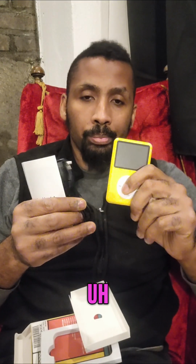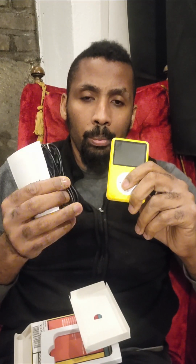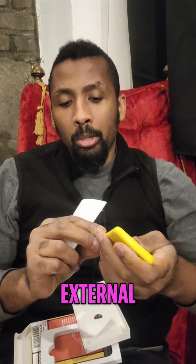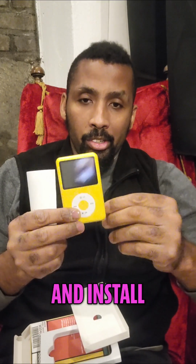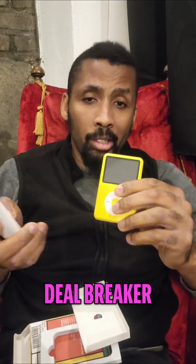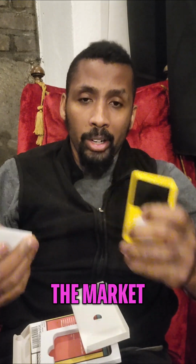The only downside I would want to bring up some concern about is that it doesn't have an external memory storage where you can just buy a micro SD card and install it. But if that's a deal breaker, there are some others in the market that might do you better.